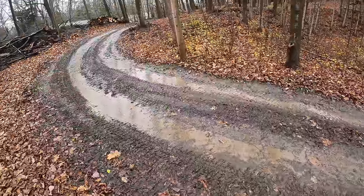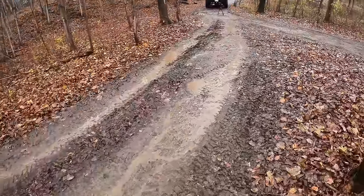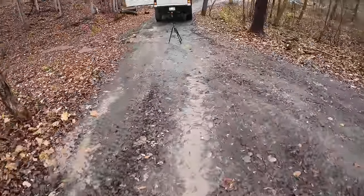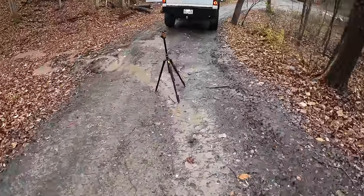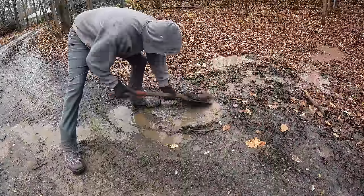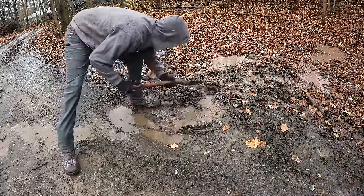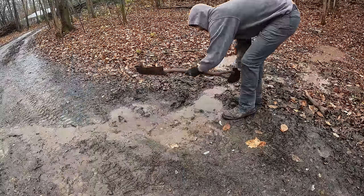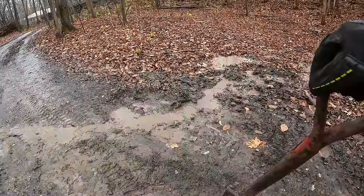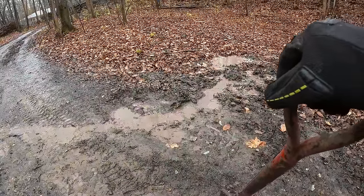That water's coming from right here, all the way up here on this, running all the way down. See, I put this water bar here so that the water would run over here. It's important to notice stuff like that and fix it as soon as it starts to create a problem. Otherwise, it gets worse.